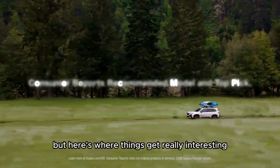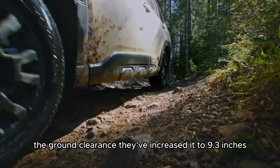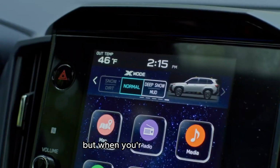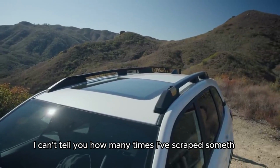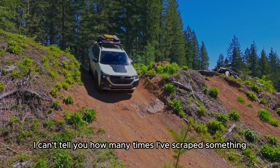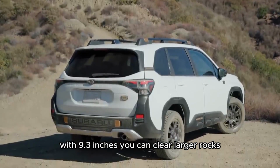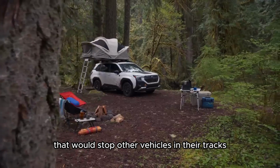But here's where things get really interesting: the ground clearance. They've increased it to 9.3 inches, which might not sound like a huge jump, but when you're out on the trail, every fraction of an inch matters. I can't tell you how many times I've scraped something because I was just a little bit too low. With 9.3 inches, you can clear larger rocks and obstacles that would stop other vehicles in their tracks.